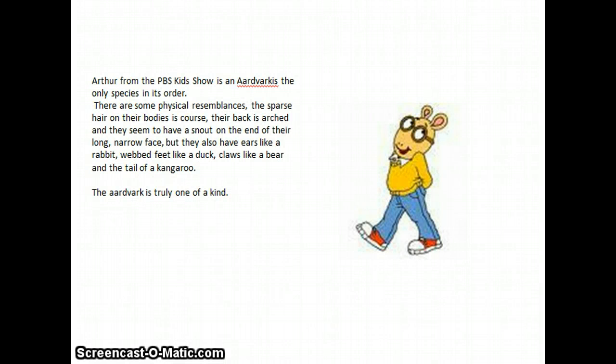I have here a picture of Arthur. The reason why I put Arthur, actually, I thought it was a cool idea that Rosalinda brought up, is the fact that Arthur resembles an aardvark. There might be one or two little things that are missing due to its being a cartoon, but it's got some physical resemblance.